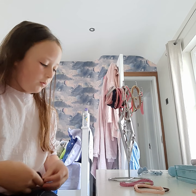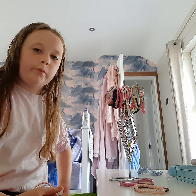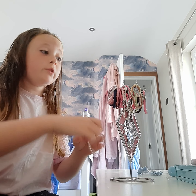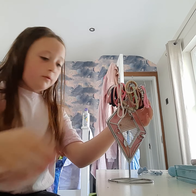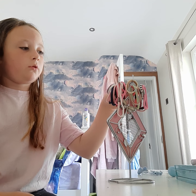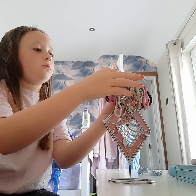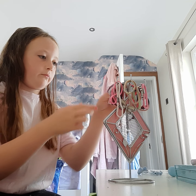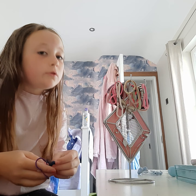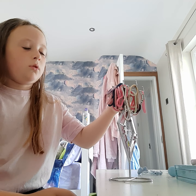Actually, I want to put something in, like a scrunchie. So I'm going to turn this into a scrunchie drawer. I can put some scrunchie stuff here. So many hair bubbles, hair accessories. Some of these are my mom's, some of these are my sister's, but most of them are mine. Yes, looks like a winner. Bubbles in here, I think.